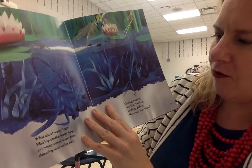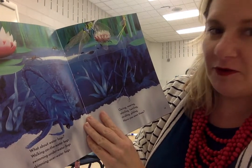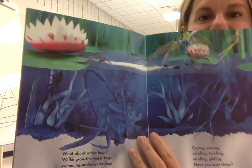Especially when it's cold. Well, what about water bugs? Walking on the water bugs, swimming underwater bugs, skimming over water bugs. Oaring, soaring, whirling, twirling, striding, gliding. Have you seen these?